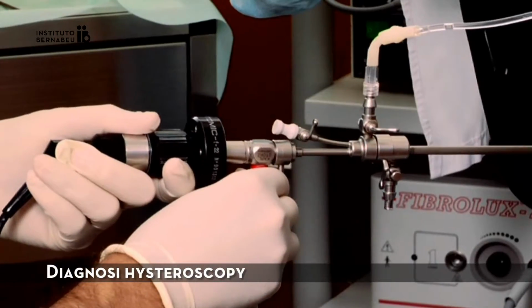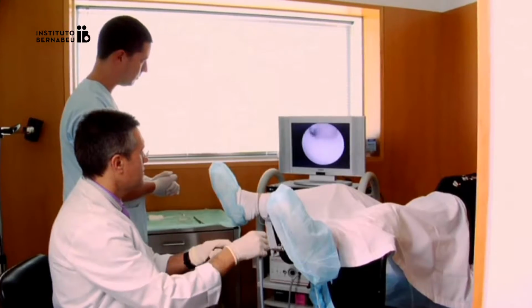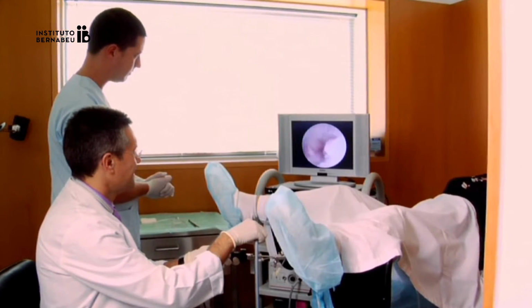An endometrial biopsy consists of taking a sample of endometrial tissue in order to perform certain tests and studies. There are two different ways of performing a biopsy. Hysteroscopy can be done using small tongs to observe any abnormal condition located in the endometrial area. This would be a directed biopsy.